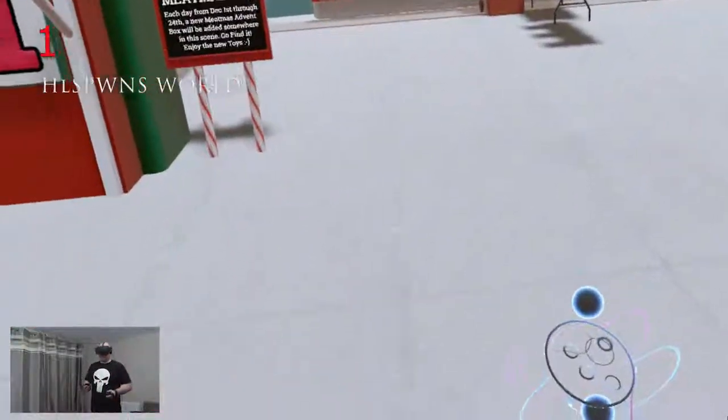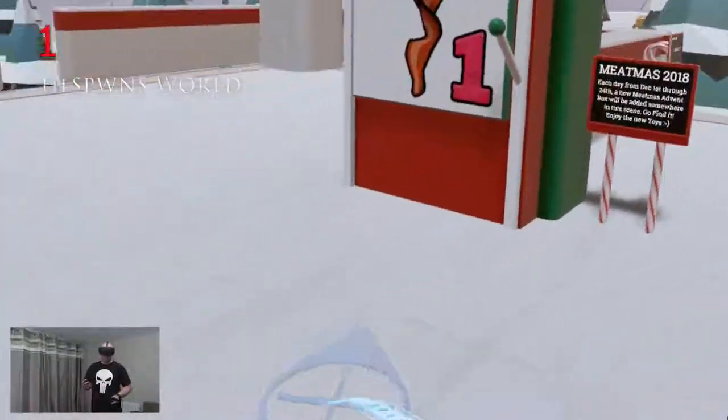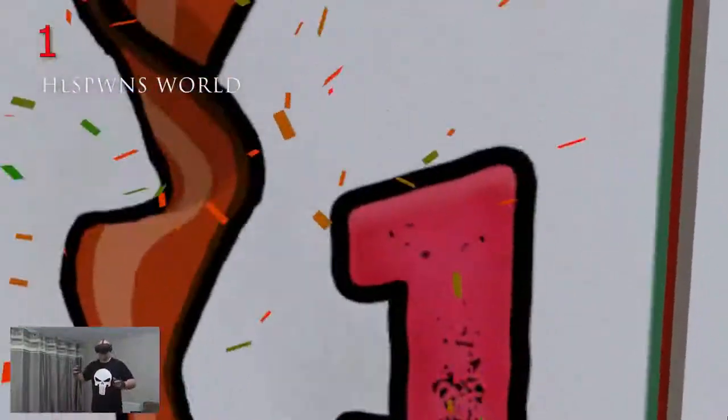Here we are in the Meatmas snow globe. And right in front of us is day one. I think we've opened this up before. So let's just, come on, let's just kick it off.